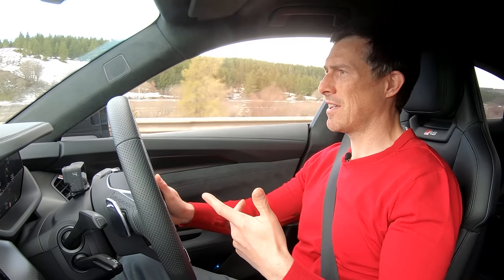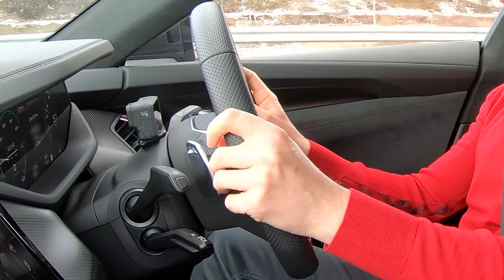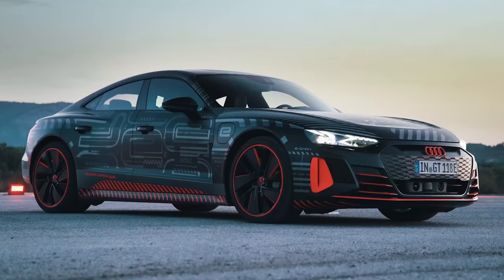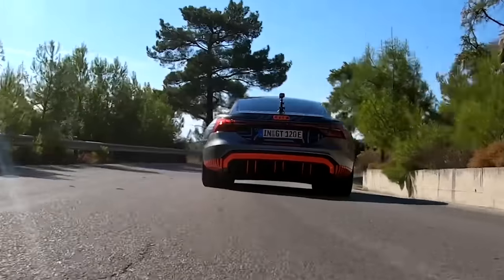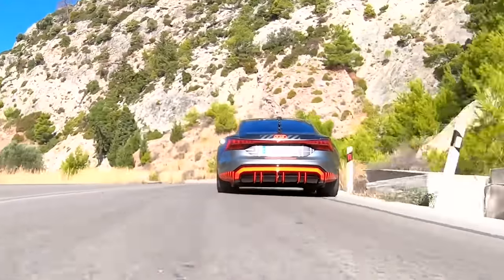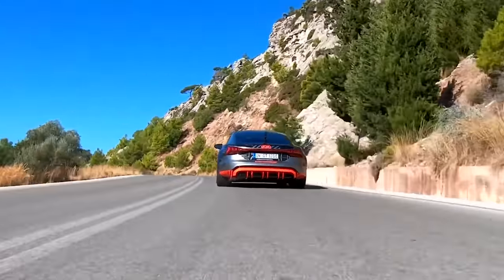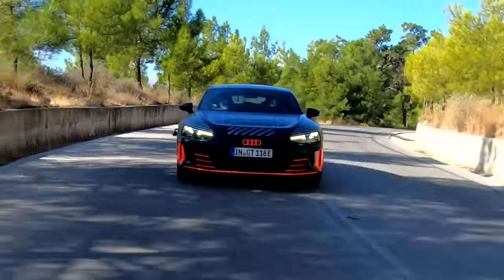Not only is it relaxing, it also has a very sporty feel to it. So the steering is responsive. And while I'm just driving on some straight main roads here, I have driven a prototype version of this car on some twisty roads in Greece, and it was really, really good. You forgot about the fact that it was 2.3 tons. It corners very flat. It's got a sporty feel to it. Obviously, you've got all-wheel drive because you've got a motor at the front and the back, which gives you loads of traction. It is a sporty car to drive.